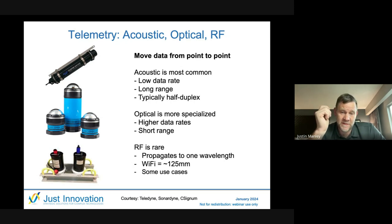And that one's interesting because it can send the data from the water through the water surface and into the air. It's the one technique that will propagate. So what I should be saying here, I'm sorry, is it's both EM, electromagnetic, and RF are rare, but they do exist.